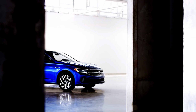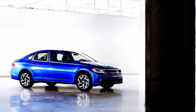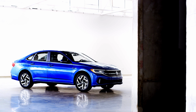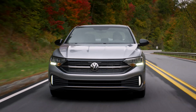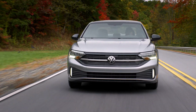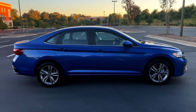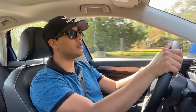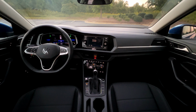Obviously, the Volkswagen Passat is no longer in production. So as far as sedans go, you only have the Jetta and the Arteon to choose from. So even though this is a compact car, this is pretty massive on the inside. This car is about 186 inches long total, and it's not far off from the Passat in terms of size on the interior. Our family used to own a 2012 Passat back when that was brand new, and this new Jetta certainly rivals that previous generation Passat.